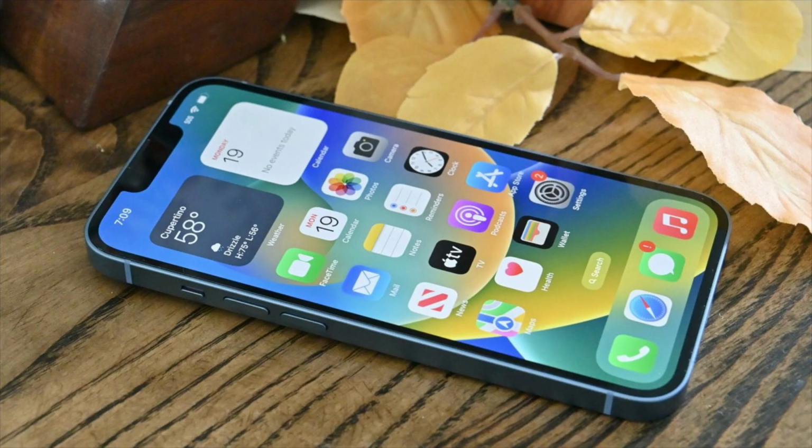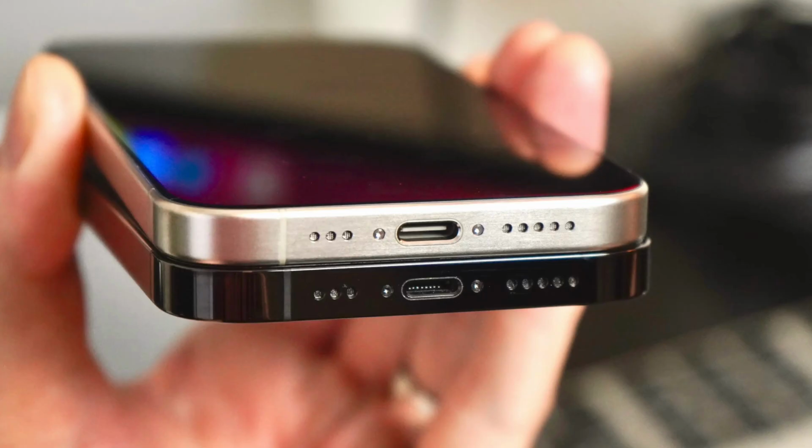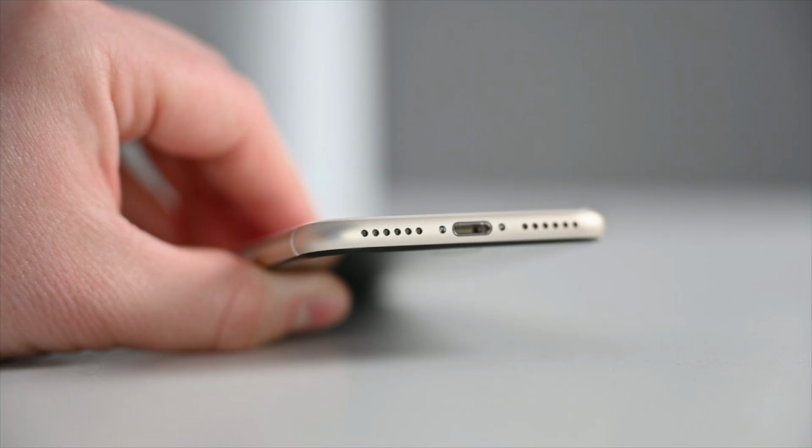Additionally, the SE4 will switch to USB-C charging, in line with European regulations and Apple's shift towards USB-C across its product lineup. While the SE3 stuck with Apple's Lightning port, the SE4 will bring a much more future-proof solution, ensuring it's in sync with the rest of Apple's devices.